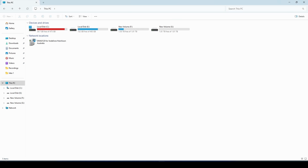And this is not normal because I know I don't have any files or anything else in my local disk C. I use my other drives for that. So I'm pretty sure it's something with the update.